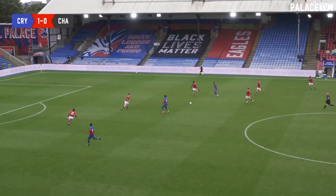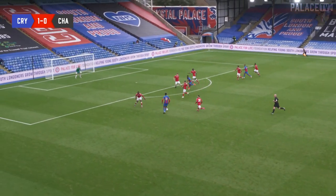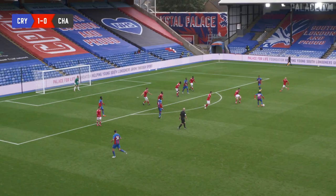Schlupp and Zaha in support. It's behind Zaha and the momentum somewhat lost. Now he can go again. Zaha driving. Kirby.